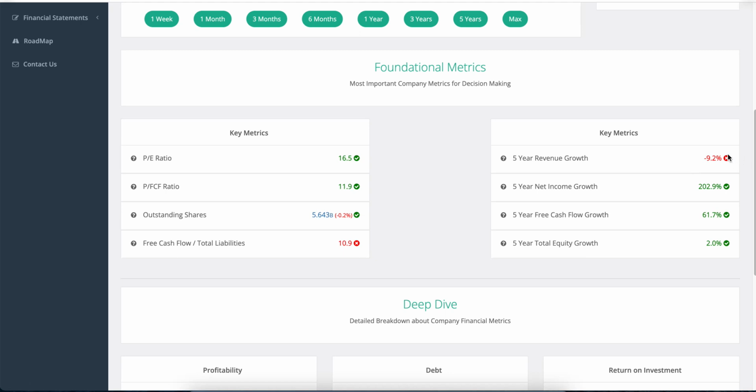The 5 year revenue growth, minus 9%. Pretty big company, but not increasing their revenues. I mean, they're not massive, but it looks like they are going up and down a little bit. Overall, decreasing in the last 5 years. Not great to see. The net income growth here has been positive, but look at this. It used to be negative 1.7, and this is why when it turned positive, it's up quite a lot.